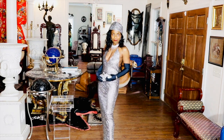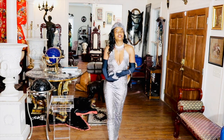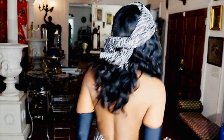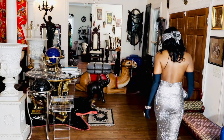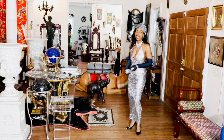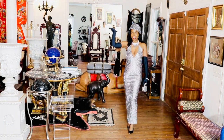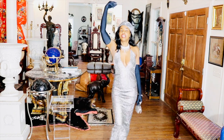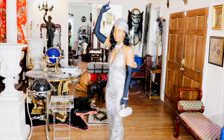But I am feeling this dress. I think it's so fabulous. It'll be nice for dinner or to attend a gala. So without further ado, let me go ahead and do the Fashionista Professor runway showcasing of this outfit.